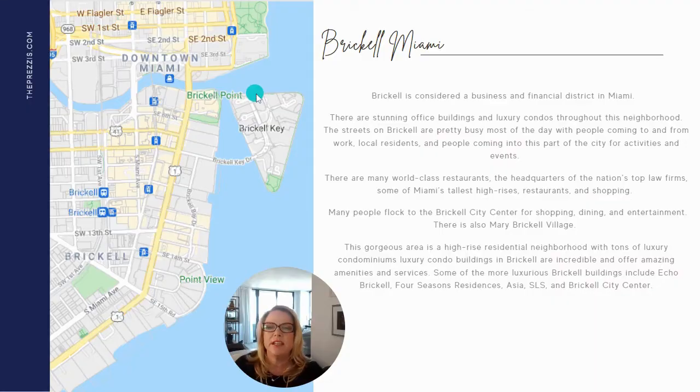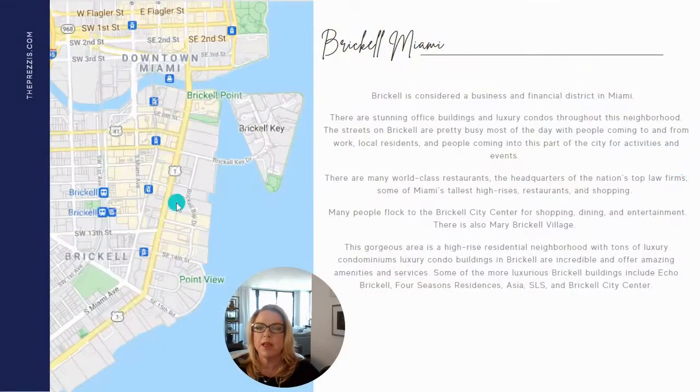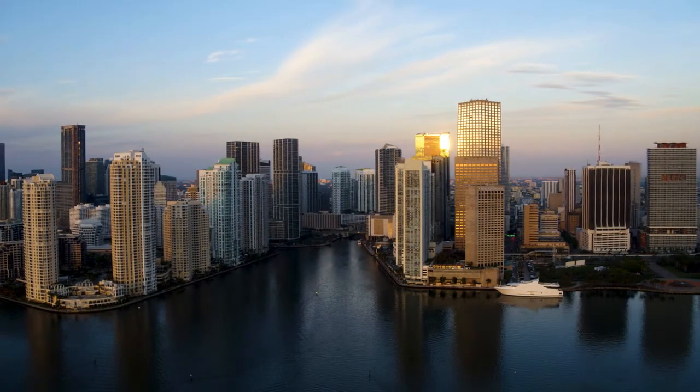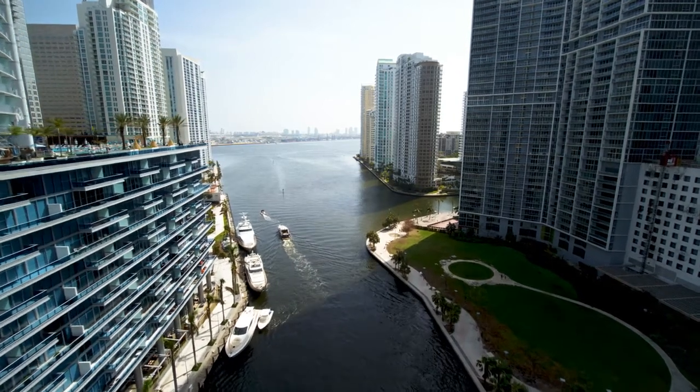Brickell is south of downtown Miami. It's west of Miami Beach. It's about a 10-minute drive across the bridge to Miami Beach if there's not a lot of traffic. It's south of Edgewater. It's also south of Midtown Miami, as you saw here. And Brickell's also north of Coral Gables. Brickell's on the Biscayne Bay, and also this body of water here is the Miami River, so it opens up into Biscayne Bay.